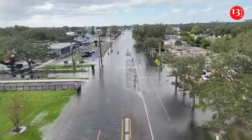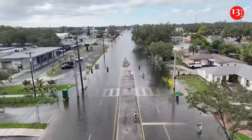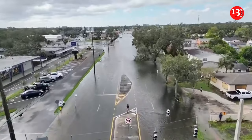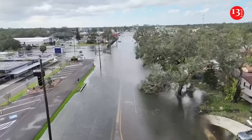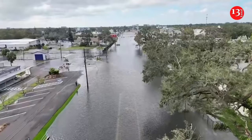Hurricane Milton brought powerful winds, a storm surge and flooding to much of Florida after making landfall along the Gulf Coast as a Category 3 storm. It weakened to a Category 1 storm as it moved through Florida early Thursday. Power outages were widespread, and deaths have been reported from severe weather.